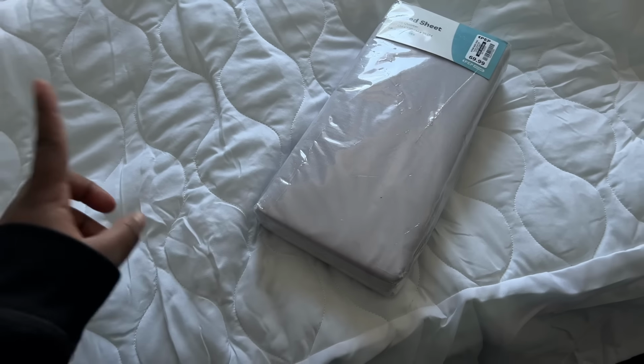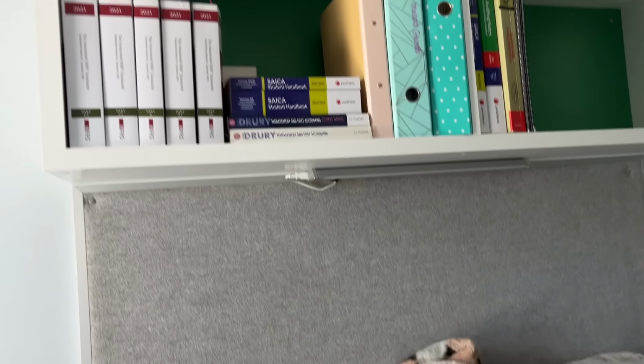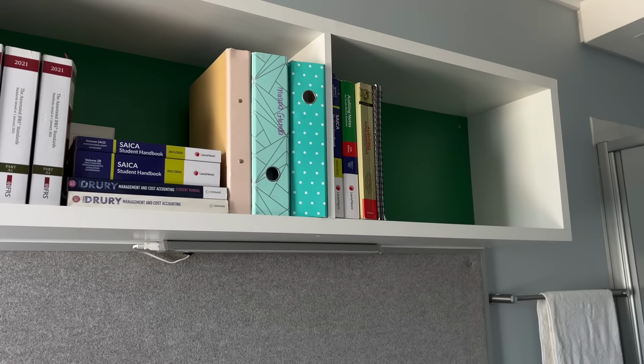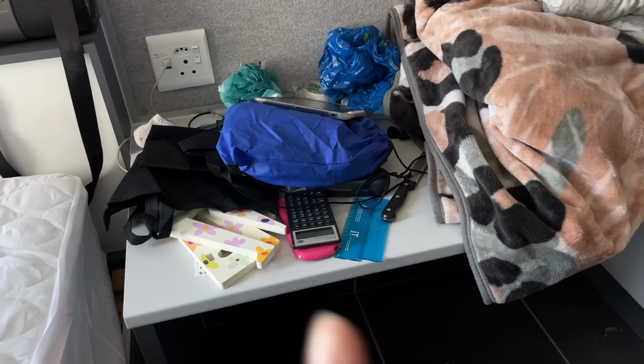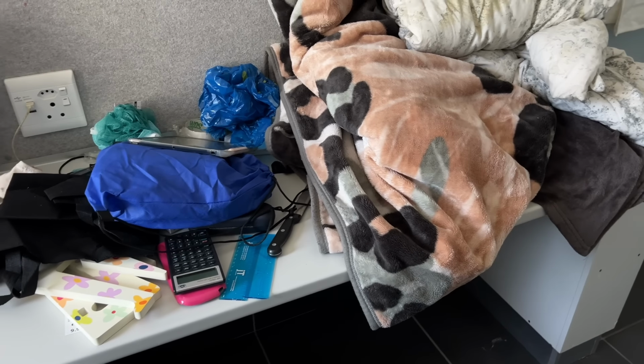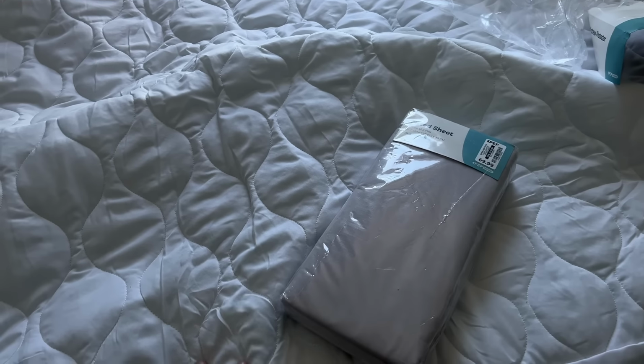I'm not sure, but for now, we're just gonna clean up this mess. And that's how my books look. That is not all my material. But yeah, this is the mess that I need to clean up. And then, yeah, I'm just hoping I'll be able to fix this.